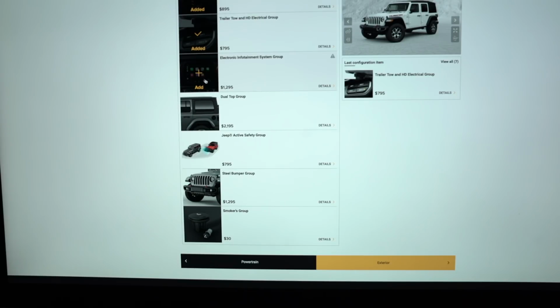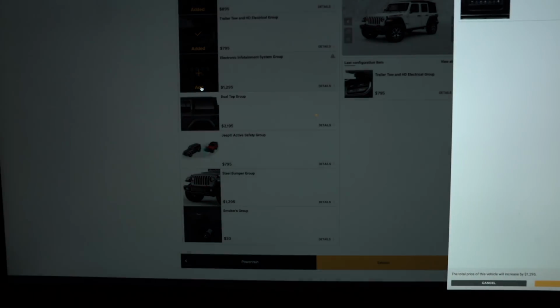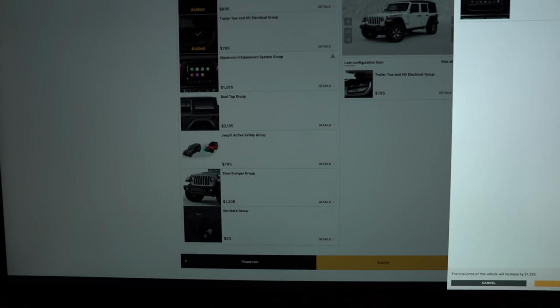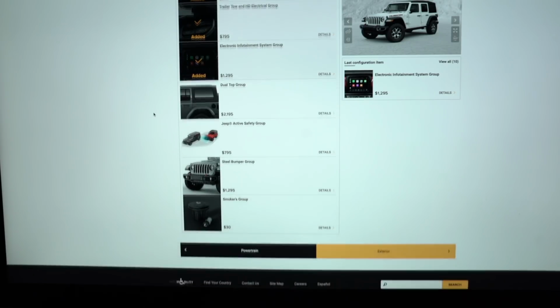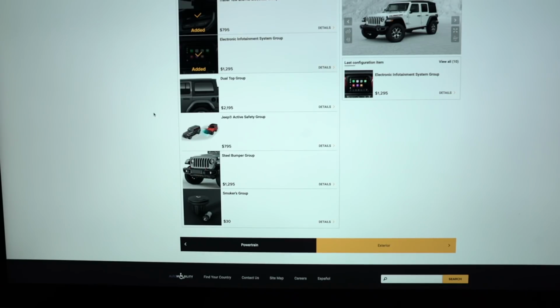That's a $1,300 upgrade. I'm going to go ahead and add that. Like I said, I have this in the Hellcat also, and it's definitely really cool. The usability is really nice. The interface is nice. Everything's controlled on there, so I definitely would go for that. Now on the JK, you have to do some aftermarket ones because I think the 7-inch screens aren't worth it. But on the JL, having this option is definitely worth it.